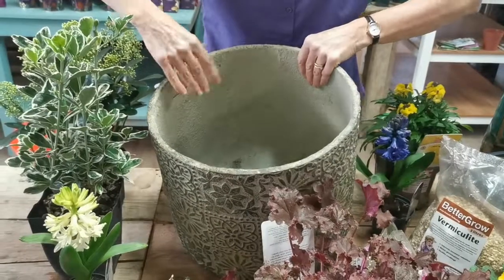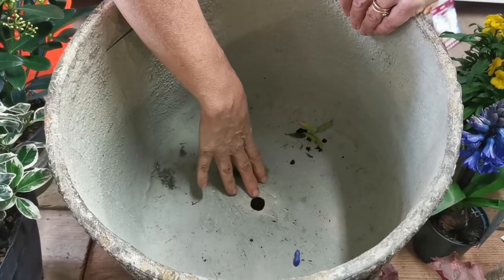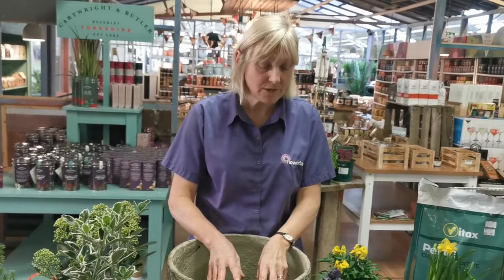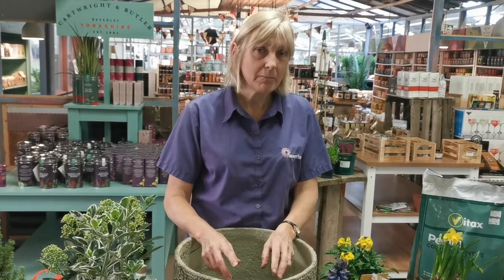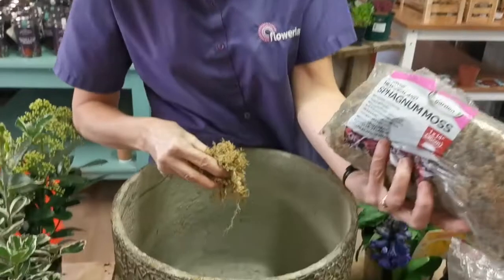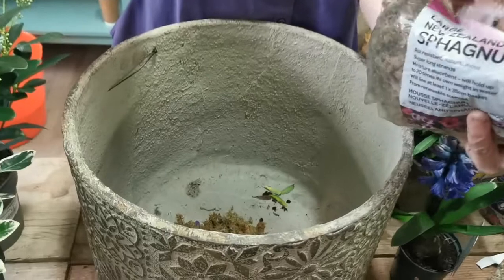When you check your pot, always make sure that there's a drainage hole at the base, but it's very important not to clog or block that drainage hole. Previously we would have recommended crocks at the base, and that's okay too if you prefer that and that's all you've got. But I've been researching recently and I've noticed that Proven Winners and quite a few other companies are now recommending that it's a good idea to use some moss like this sphagnum moss at the base just to cover over the holes.